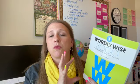And then what was called our spelling crafts will now be called our vocabulary crafts. We'll do a craft one day a week where it's seasonally themed or thematically themed based on what we're studying or anything like that.